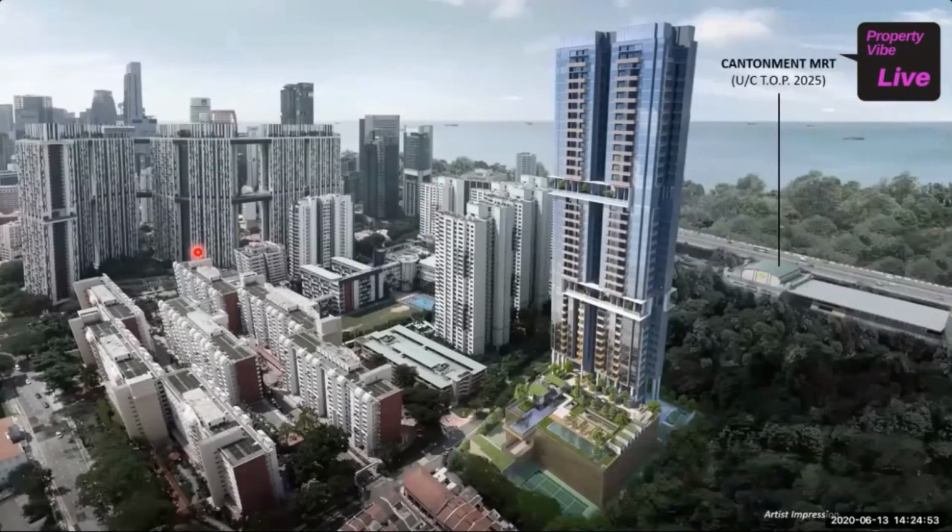Okay, to give you a little orientation again, this is where the Cantonment MRT is, previously our KTM station. So when you see this greenery right in front of us, this is not because it's an artist impression that there's going to be greenery right in front of us. This thing is there, literally right in front of us. Remember just now I shared with you the reserve land. So that place is going to be reserved. Over here is where the Brani terminal is. In this patch of greenery is where the Brani terminal is.